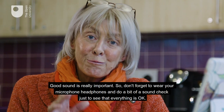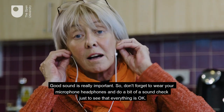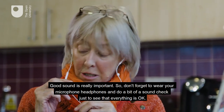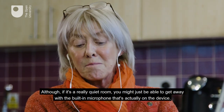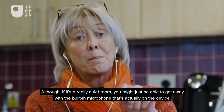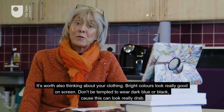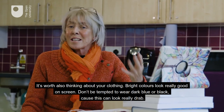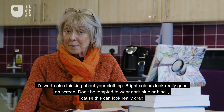Good sound is really important, so don't forget to wear your microphone headphones and do a bit of a sound check just to see that everything's okay. Although if it's a really quiet room, you might just be able to get away with the built-in microphone that's actually on the device. It's worth also thinking about your clothing. Bright colours look really good on screen. Don't be tempted to wear dark blue or black because this can look really drab.